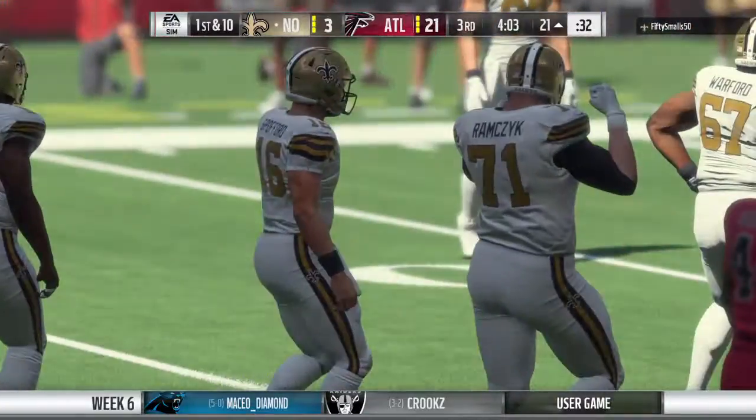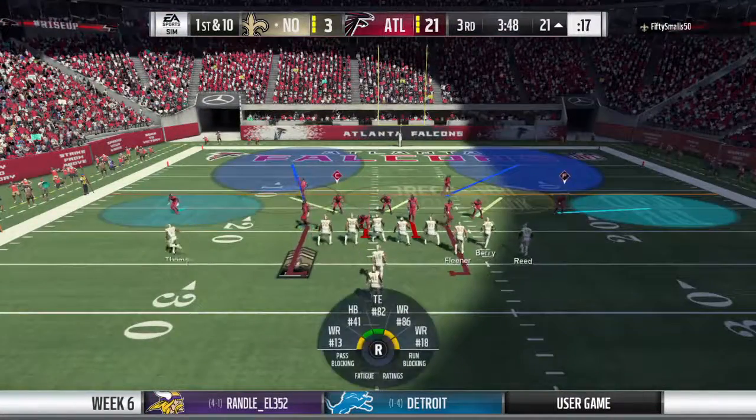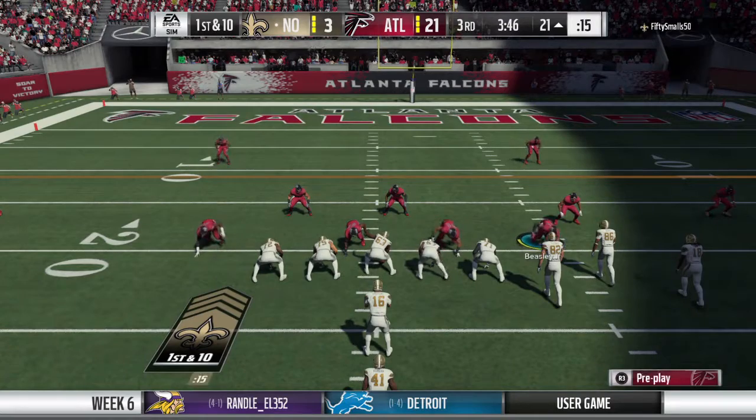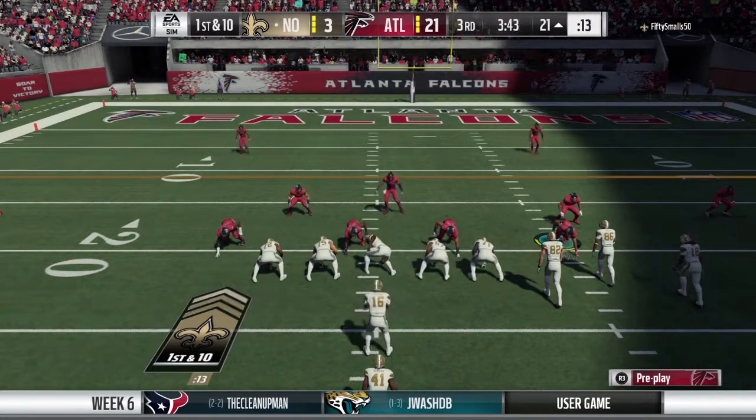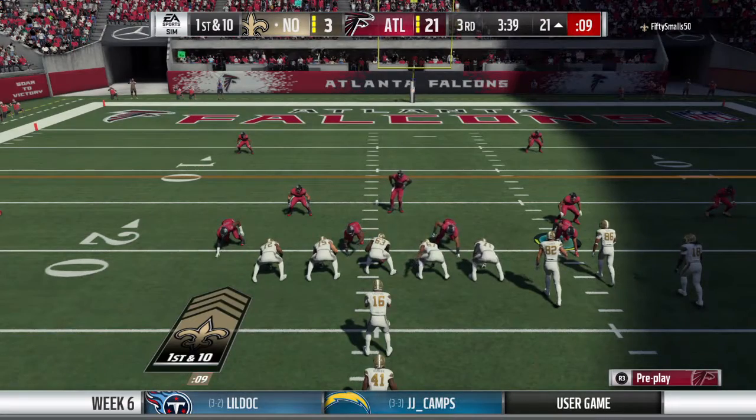I don't know what they talked about at halftime. Whatever it was, it worked. They look like a different team here in the 3rd quarter. Yeah, I doubt that there are very many trash cans that got kicked over with that type of speech. I think what they did was they analyzed what worked in the first half, what didn't, and figured out a better game plan.